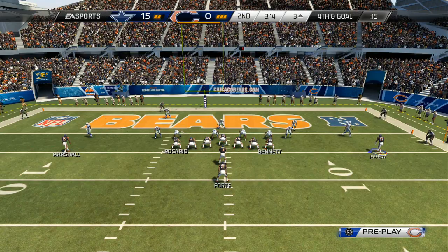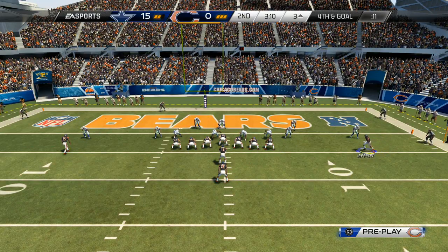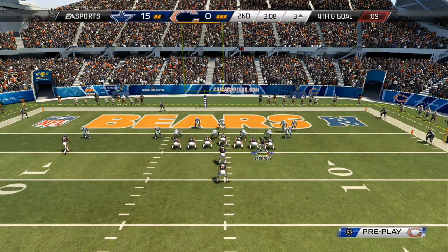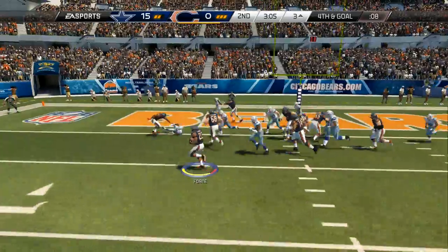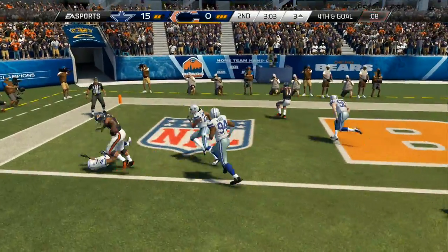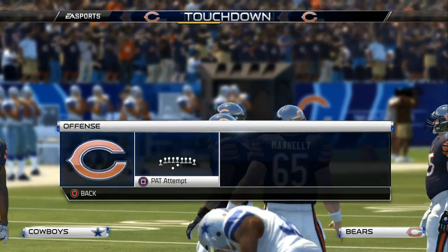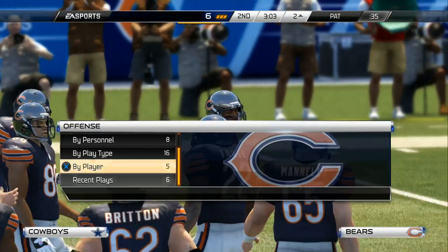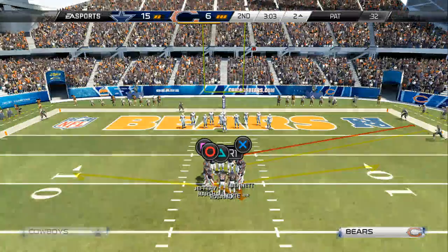They come out in the dime package. They motion the receiver around to the other side. Fourth down. Got to get it into the end zone. And he runs it across. Touchdown. The head coach decides he wants to be the aggressor in this situation on fourth and goal. He goes for it. Nice play call that time.